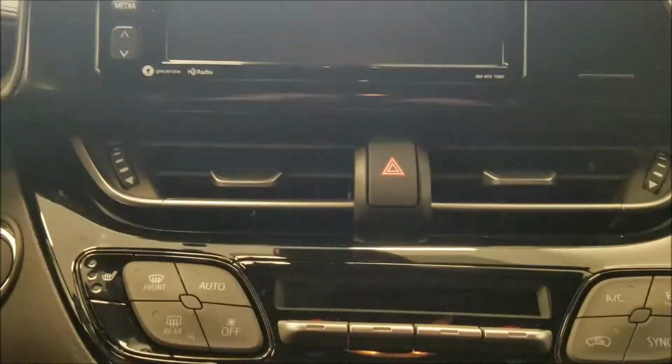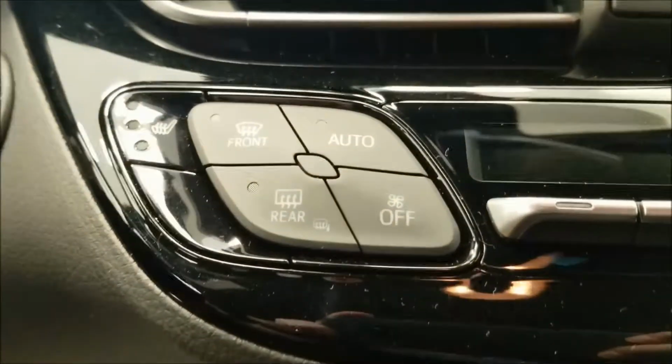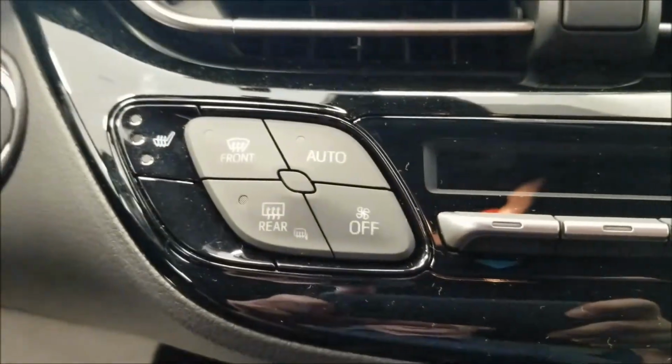Moving over a little further, we're going to start at the top here. So we've got our head unit there, a nice little touchscreen setup. Over here, we've got our hazard button right in the center. On the left side, you'll notice the heated seat control for the driver. And there's an identical button on the right side for the passenger. And then we've got our different climate control options.